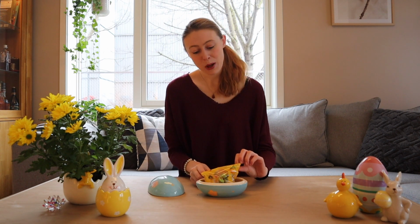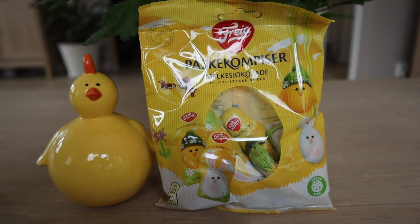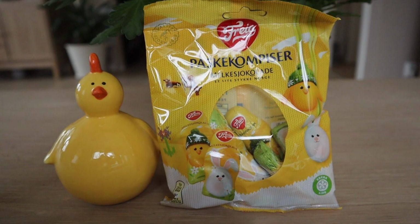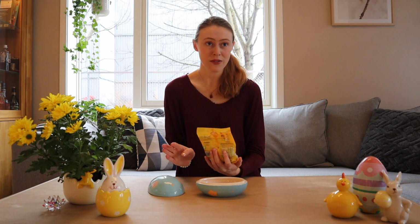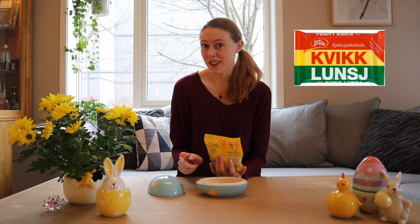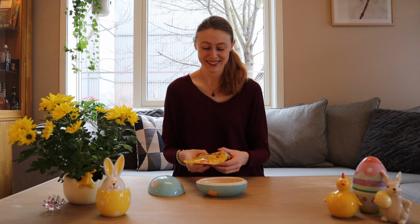This is påskekompisar from the Freia chocolate factory. So Freia is actually Norway's most well-known chocolate factory. They're the creators of Kvikk Lunsj, which is another very famous chocolate bar in Norway. So I'm expecting really good things from this chocolate.